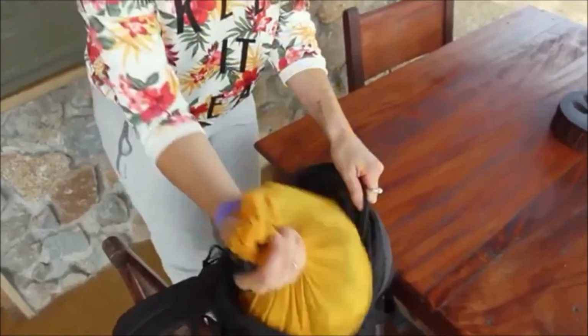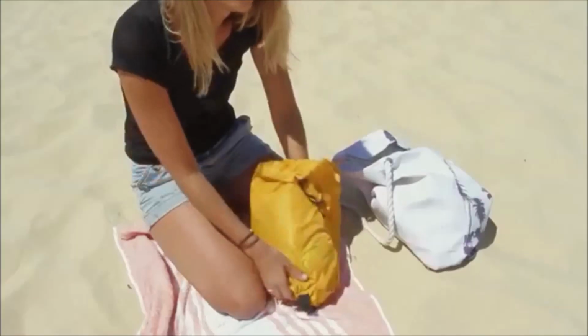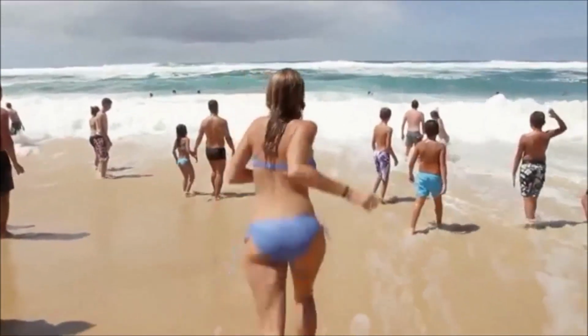We made the SegSac with you in mind. People with an active outdoor lifestyle, people who want to be out more, anybody looking to go backpacking, camping, hiking, anything outside, this bag is for you.